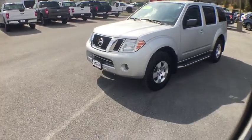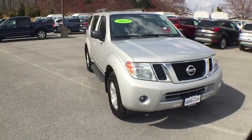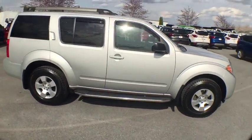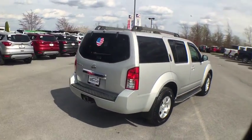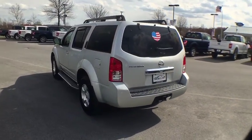2012 Nissan Pathfinder. The Pathfinder has a premium interior with three rows of seating for up to seven passengers, as well as versatile seating and cargo configurations. This SUV appeals to both truck lovers and car lovers. This vehicle has less than 70,000 miles.